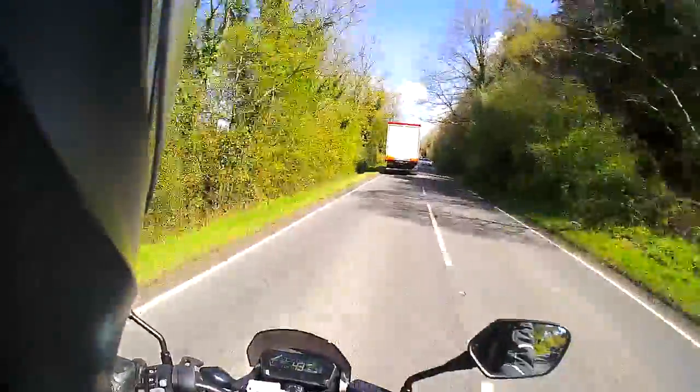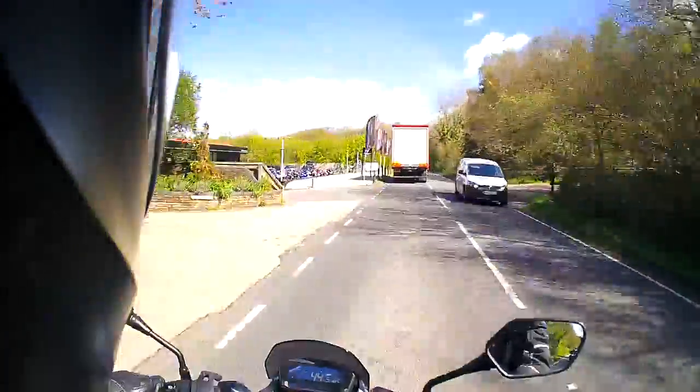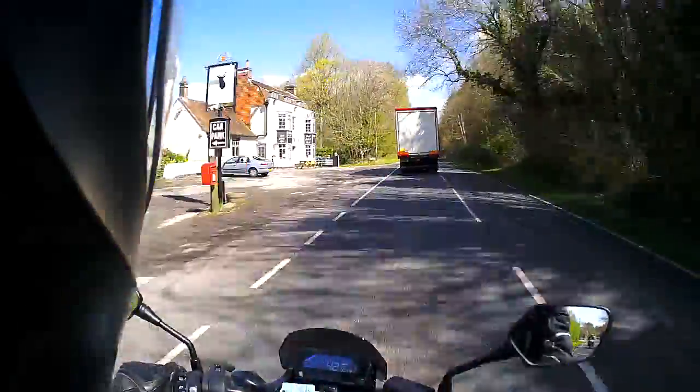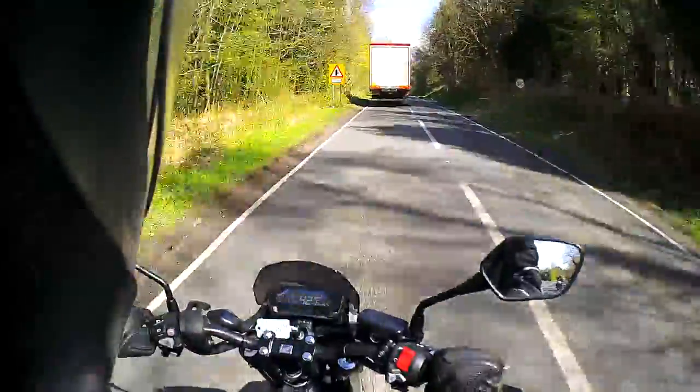Oh, so that's the minus, that's the plus. I'm going to manually override it. I'm going to put it down a bit. Oh, it's that easy. It is really that easy. Literally just press, oh mate, that is smooth. Really, really smooth.